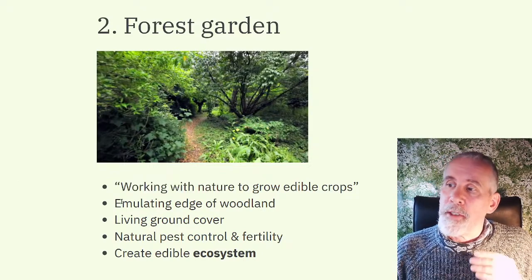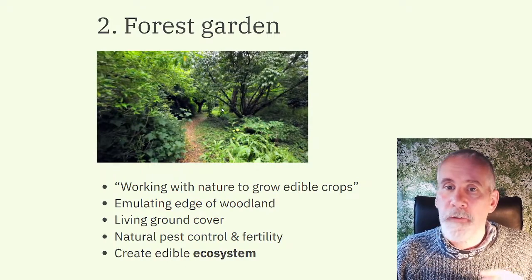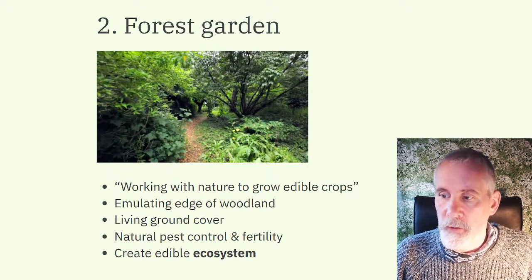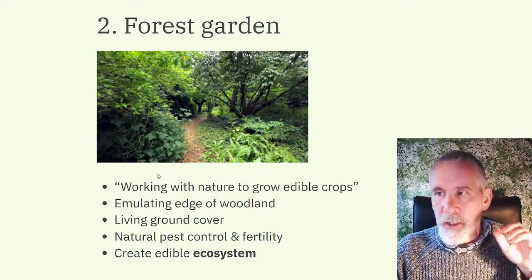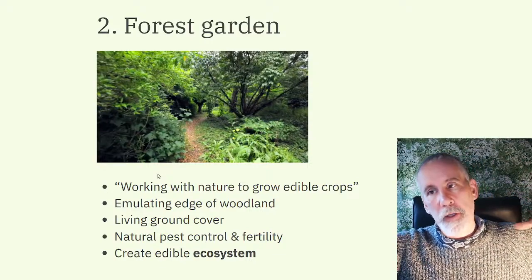And what you're doing with the garden, as you can see from the photograph, is a still from Thomas Regnow's film of Martin's garden in Devon, which was entered into National Geographic, and there's a link to it in the notes. What you can see is emulating the edge of woodland. It's not deep woodland, it's not deep shade, because you want enough light coming through for the understory.